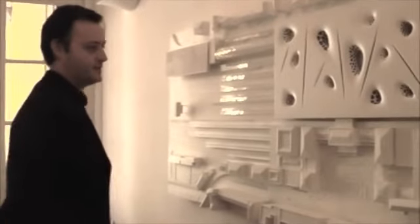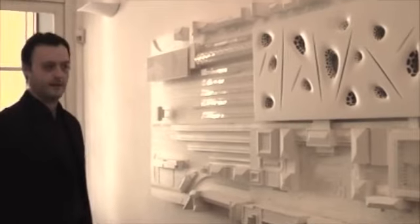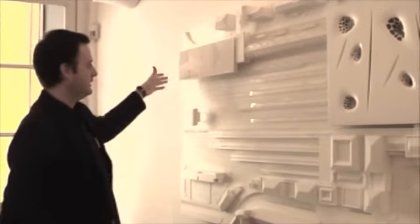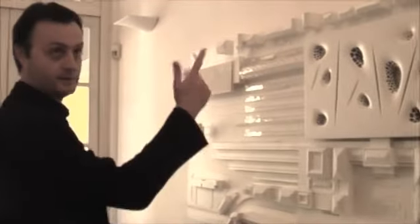This is the new station of Bologna. We won the competition in 2008 with Aup. The site was very big because it's like a 300-meter long site, starting from here until the bridge that is connecting the two parts of Bologna.